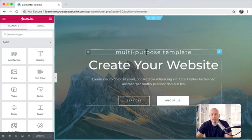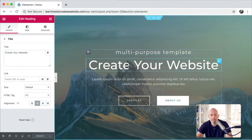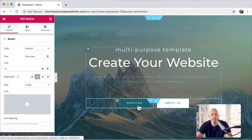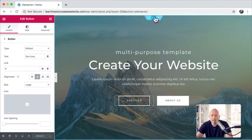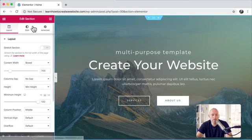So we can click on this and edit it here. We can click on this text up here and edit it here. We can click on this paragraph and edit it over here. We can click on these buttons and edit here. We can even click on this entire section if we click on this. Or you can right click it and we can edit it over here.